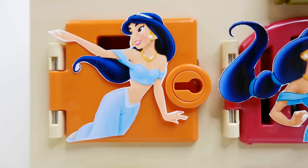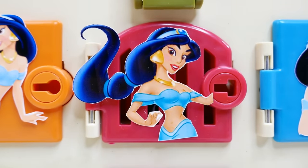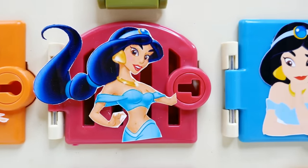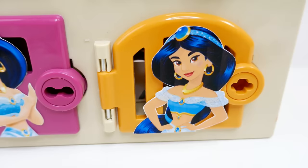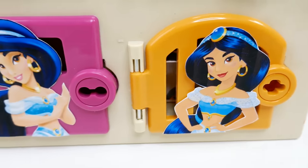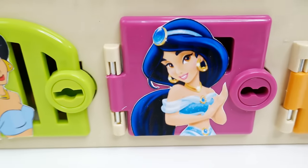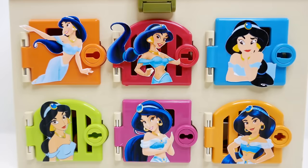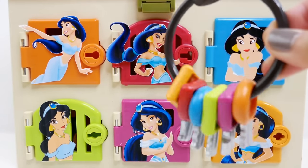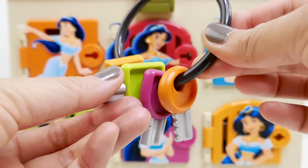First up, we have the orange door. Then over here, we have the red door. Next, we have the blue door. Down here, we have the light orange door. Next to it is the pink door. And then finally we have the green door. So which door should we open first? Let's see, why don't we start on the bottom with the green door?